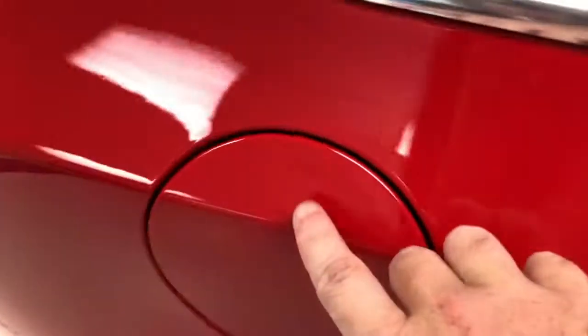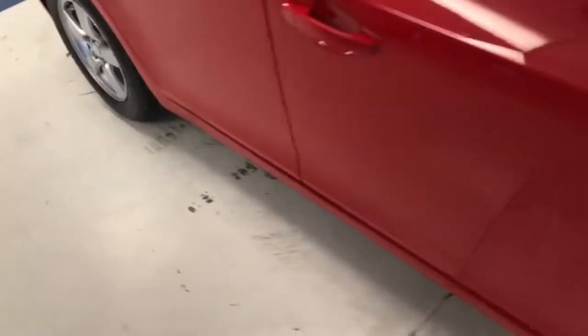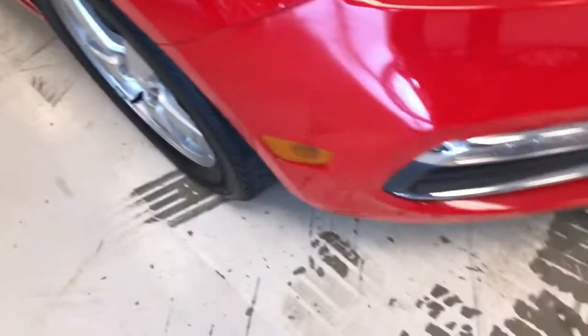Continuing up the quarter panel here on the passenger side, looks pretty good. Small little chip on the fuel door. The passenger side rear door looks pretty good as well. Haven't really noticed any dents to speak of, just a few chips and minor scratches. Let's see if we got just a little bit of wax there on that door. Fender looks fine. Small little chip right there if you can see it.